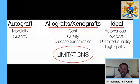But if you look at the ideal checklist of what an ideal material should be, for our research group it is a product that is autogenous, meaning that it comes from the patient, and that has a low cost, meaning that we can treat a lot of patients every day, in and out, without being worried about the financial aspect being factored into the treatment of our patient. We want a product that is available in quantity, so we don't have to bring patients back for multiple procedures over months, and for that reason reduce the morbidity of the procedure, and of course aim for the highest quality healing that is available, aiming for true regeneration or the best repair that can be done.